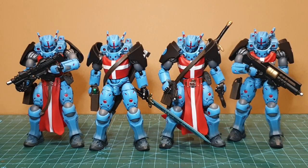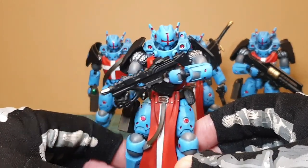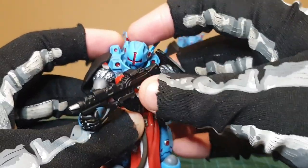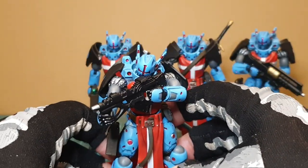These are the Knights Hospitallers from Joytoy, and spoilers, probably the best army builder set this year so far. This belt thing they all have, and they all look the same, which I didn't like, so I've had to try and make them look a bit more unique. They can hold their guns very well though. Look at that, shouldering it.